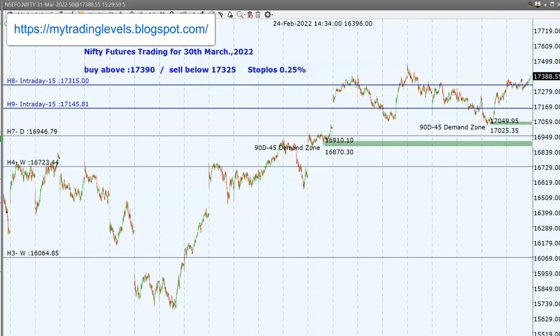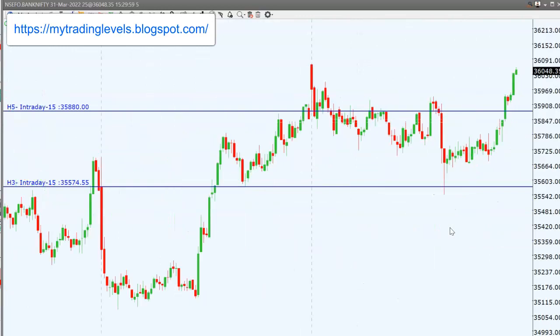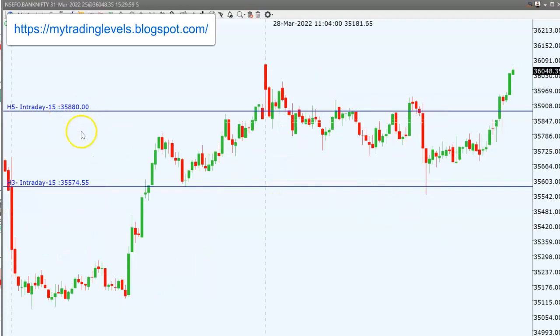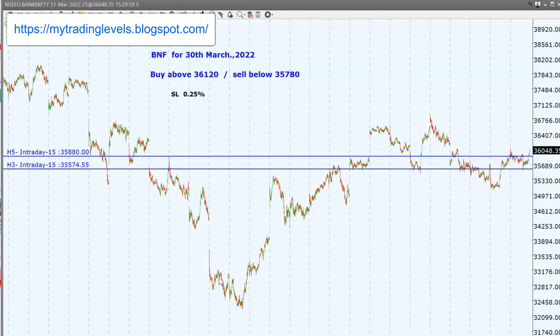Next we'll see Bank Nifty also. These are yesterday's levels, but it has given a loss today. The reason is it has given a breakout here, but we did not get the 150 points upside. It has given a 0.25% loss in this candle. So we made a loss in Bank Nifty, but we made a profit in Nifty Futures. Strictly by our rules, if you trade in the last hour, this is the breakout, and here it has given a 150 points profit. So in Bank Nifty one trade loss, one trade profit, and in Nifty one trade profit. For tomorrow's levels, we'll buy above 36,120 and we'll sell below 35,780 with a stop loss of 0.25%.